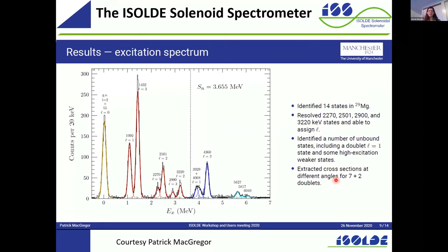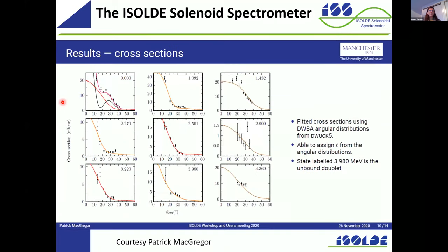So here's the result of the experiment. They could identify very clearly 14 different excited states in 29Mg. And also, by looking at the angular distributions for each of these transitions, they could uniquely identify the L value of the orbital, so assigning clearly single particle properties to each of these levels. This work is in preparation for publication, and we look forward to the results that will come soon.